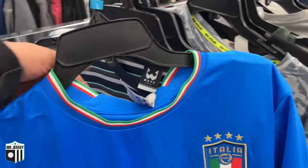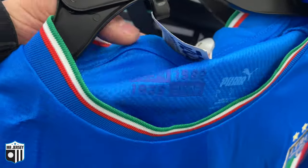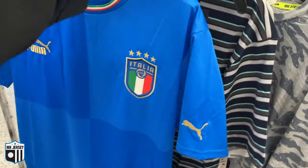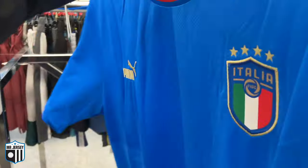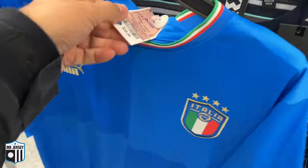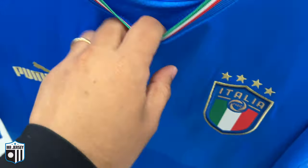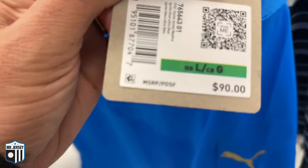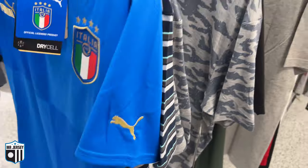I could not even wait. Look at this guy, size large of the Italy one. This is my size and I'm like, this is mine, this is mine. Look at this, my Italy one, the last one made by Puma. I like this one. Of course I did not want to pay the full price, but $29.99, I can do it. My size, I cannot even stop looking at this. Original price $90. Look at this, this is a great deal, guys. Dry sale, look, man, this is going to be mine.